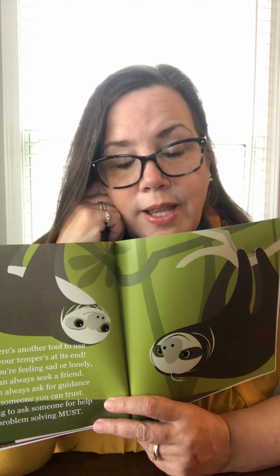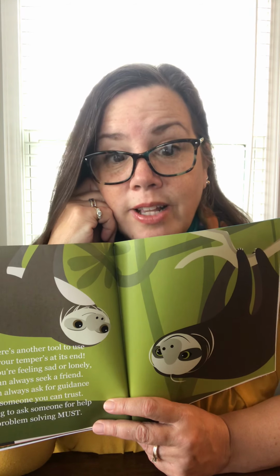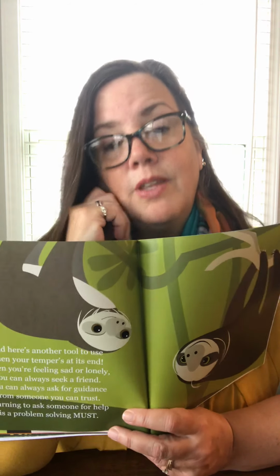Maybe it's one of your parents, or maybe it's a teacher. Maybe it's one of your friend's parents. Or maybe it's a counselor at school or a counselor that you go to somewhere else. It might be something to think about. Who would you go to ask for help if you were feeling uncomfortable or sad or angry or happy?